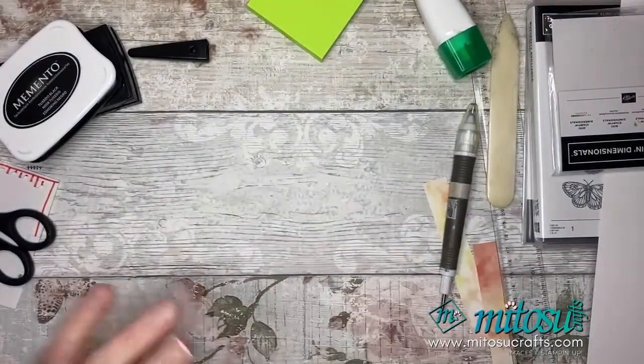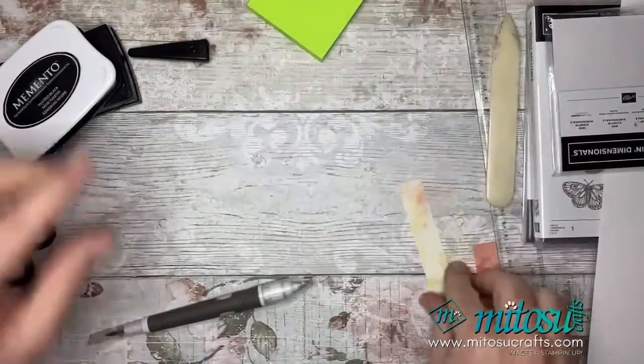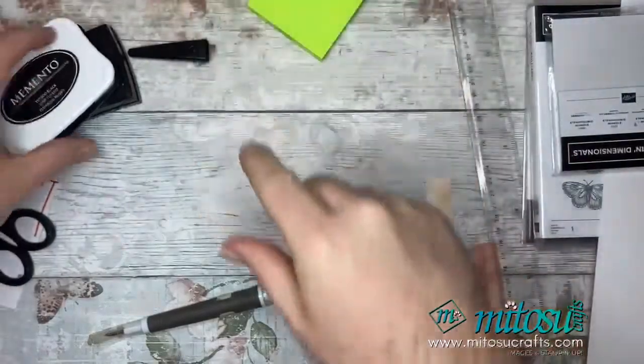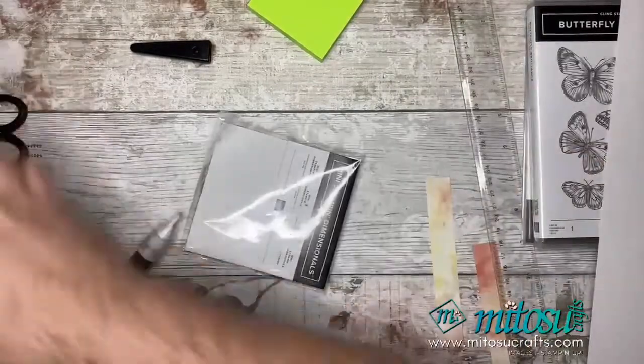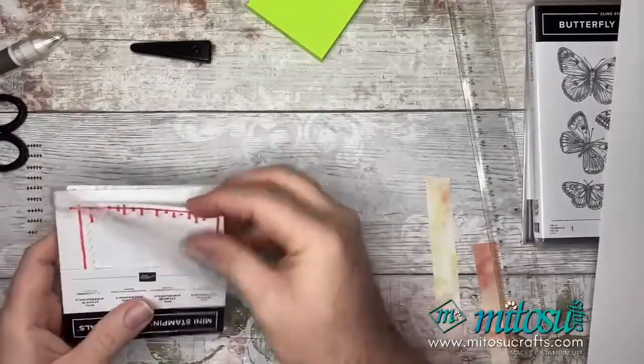Okay, so the second one, let me just reset myself for a moment while I get set up. Now this one might take me a little bit longer because I've got to work out how I did it again. So, let me just tidy myself up.